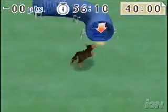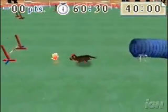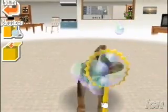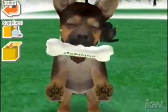It's an incredibly unique game that really shows off the uniqueness of the Nintendo DS platform. It's not your typical game. It's a bunch of activities that actually work together in one package.